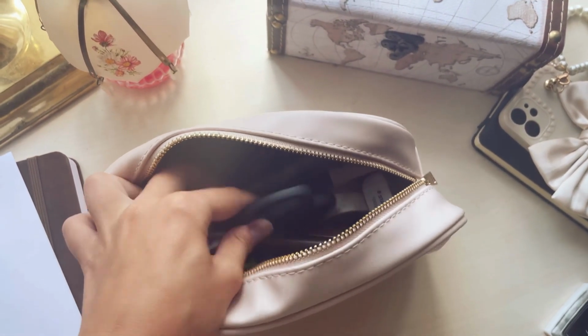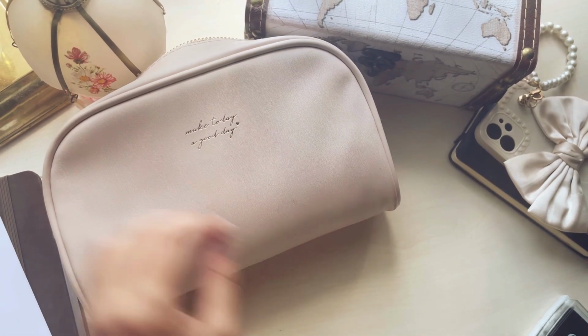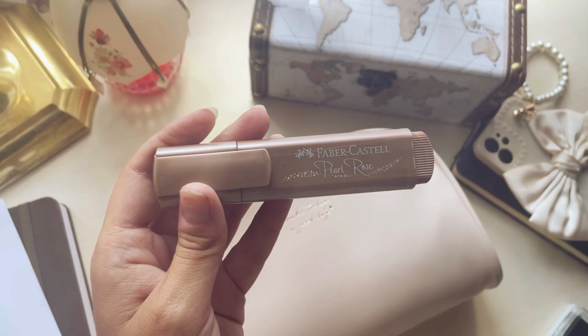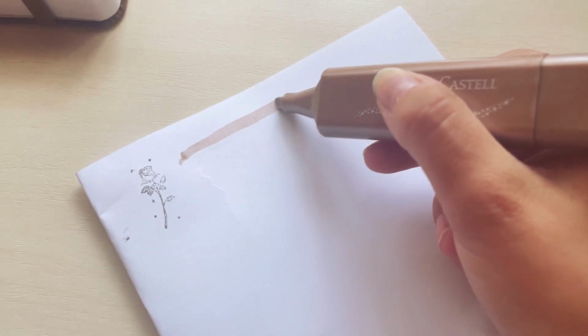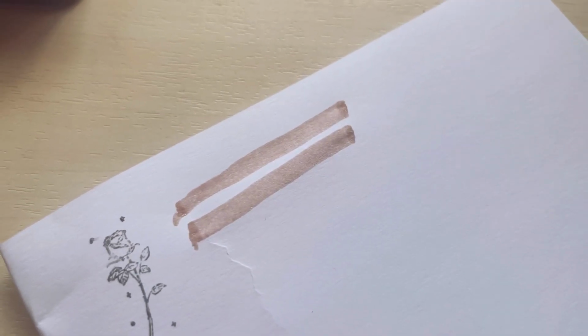Next on, we have some pretty basic items like scissors. And then we also have my Faber-Castell cute little highlight pen, and I really love this one because it has a nice mild color, but it is also very shiny. I don't know if you can see it right now, but it's just such a favorite.